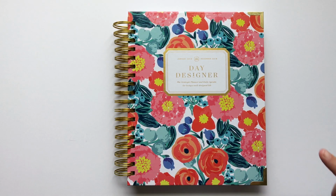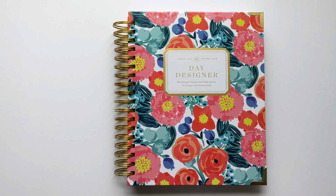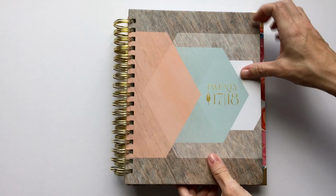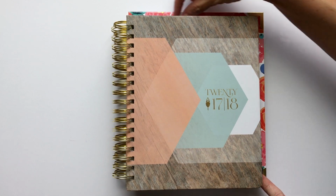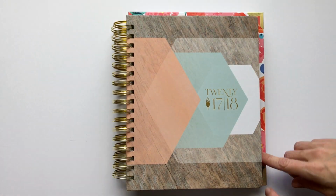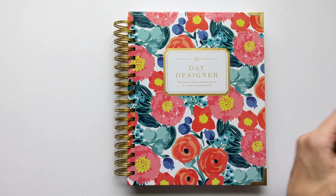So it is bigger than your standard 7 by 9. Let me pull out, just to show you for comparison, your standard 7 by 9 InkWELL. This is your standard 7 by 9 planner. You can see the edge gap here. You're having about a 1/2 inch on each side. So it's about a 1/2 inch bigger on each side than your standard 7 by 9 planner.